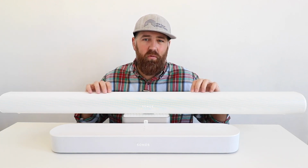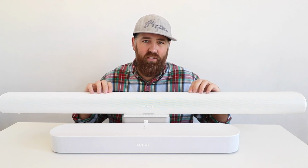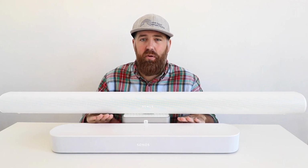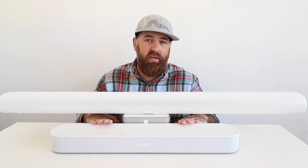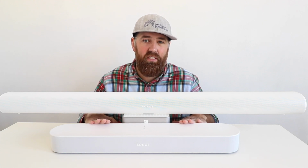So with the Sonos Arc, you get the best of the best in sound quality and all the features with that Dolby Atmos. With the Sonos Beam, you get most of the features at half the price, but you don't get that Dolby Atmos surround sound. Now, it is still compatible with Dolby Digital surround sound, just not the latest and greatest Dolby Atmos surround sound.